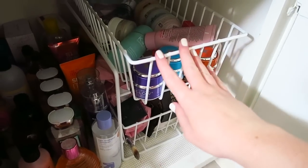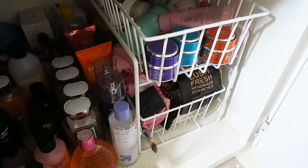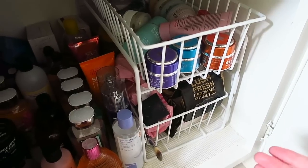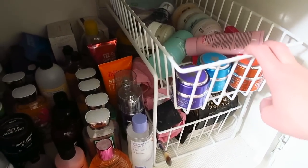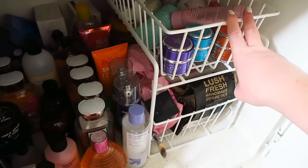So I have this thing under my sink, which I've done a video on how I organize my Lush stuff, and maybe I should do another one, I don't know, but I get a lot of questions. I got this at the Container Store. It's technically for the kitchen, I believe, but I use it for my bathroom and I love it.